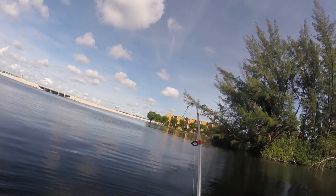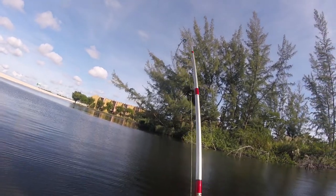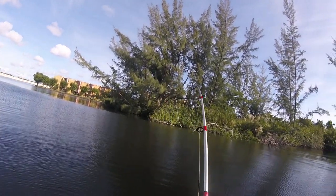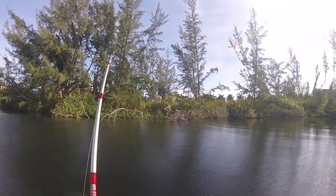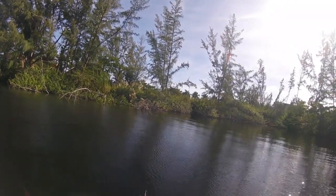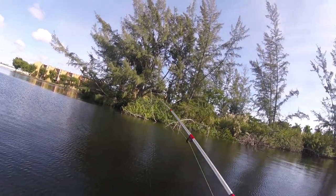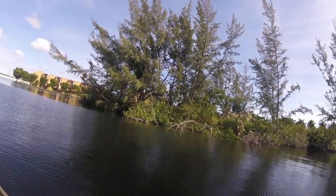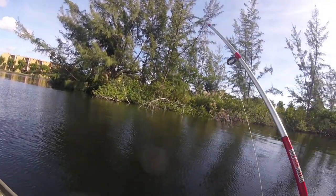Screaming? Oh my gosh. There we go. Fishy, fishy. This is a huge one. This might be the biggest. Yeah, I'm rolling. Oh my gosh. I don't know what this is. This is a peacock bass. It's gotta be enormous. Like twice the size of any of the ones that we caught last week.